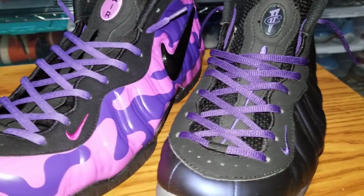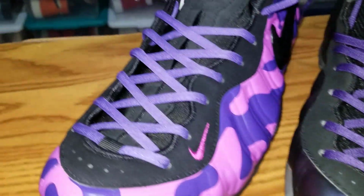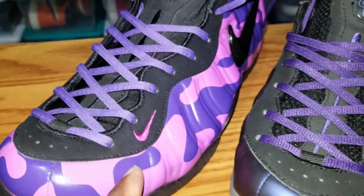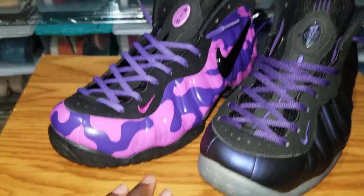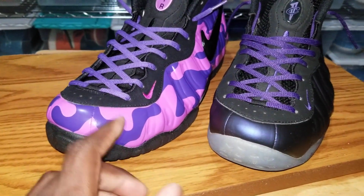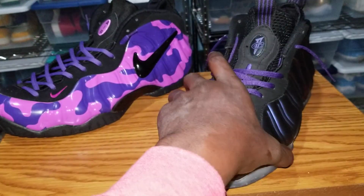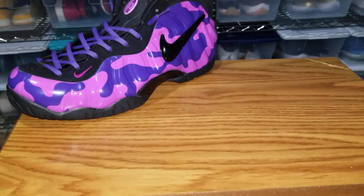But these actually go more with this. That's more of an eggplant. And this purple is a little lighter than that. So they good. They good how they are. I was debating on that, but I'm gonna go ahead and keep it like that. So like I said, no review. Just wanted to show y'all I got these girls finally and I'm caught up.